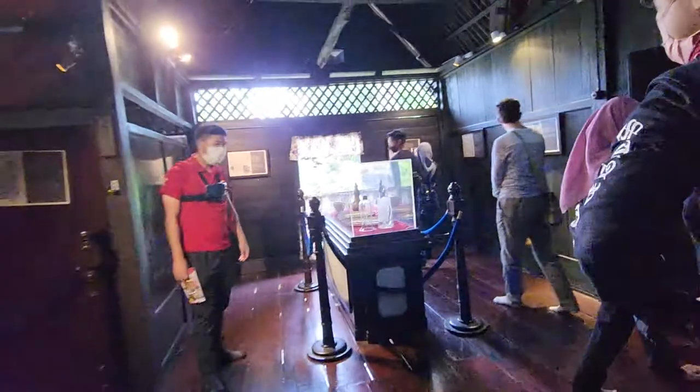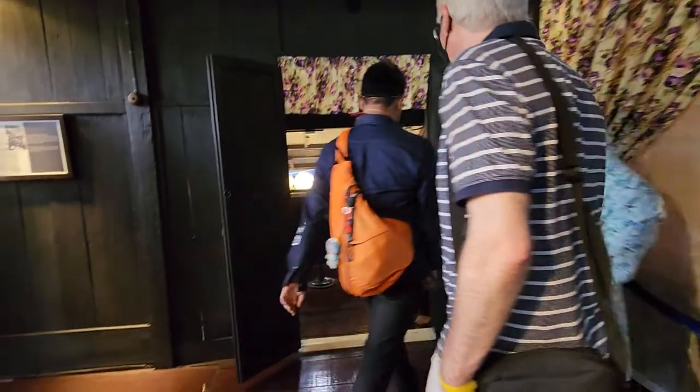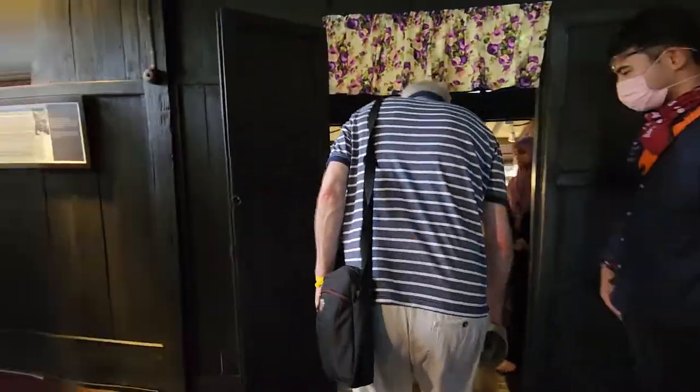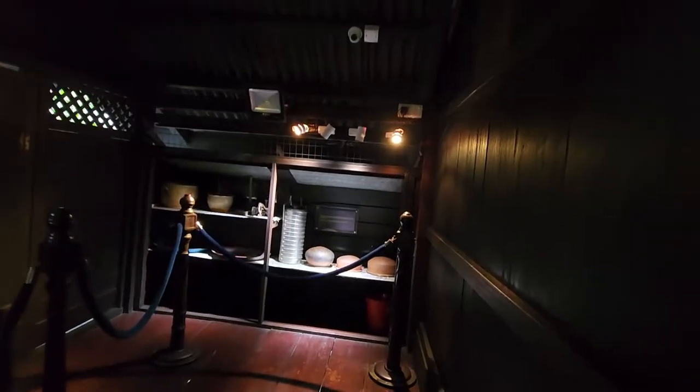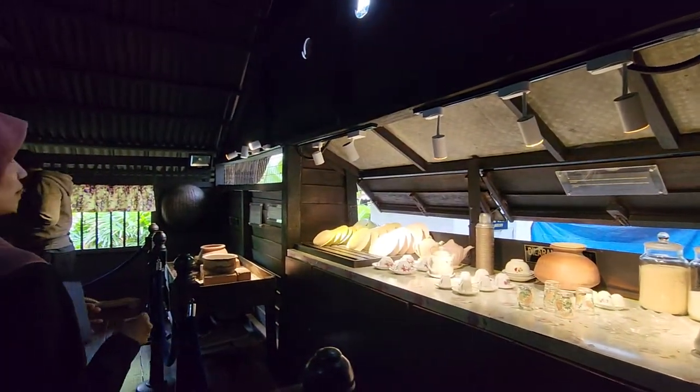And then this is the kitchen. This is the kitchen area where his mother would cook every day. This is the traditional kitchen area for a Malay house. There's a grinding stone here for grinding spices.